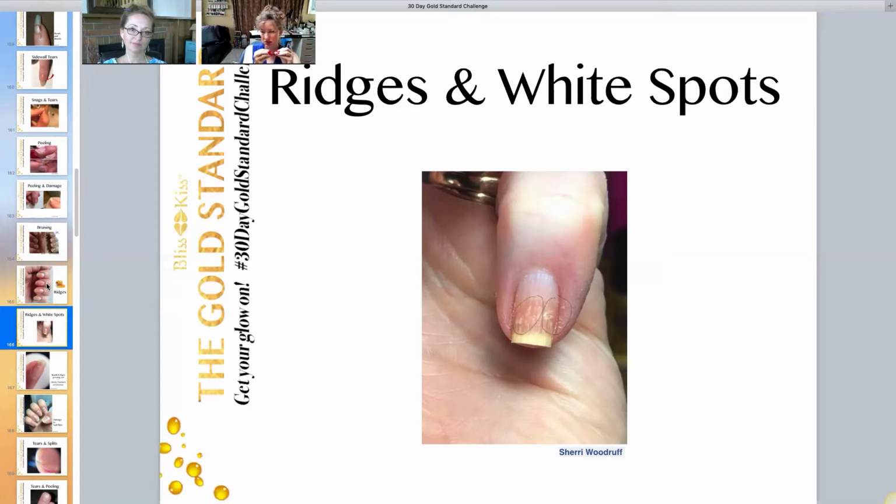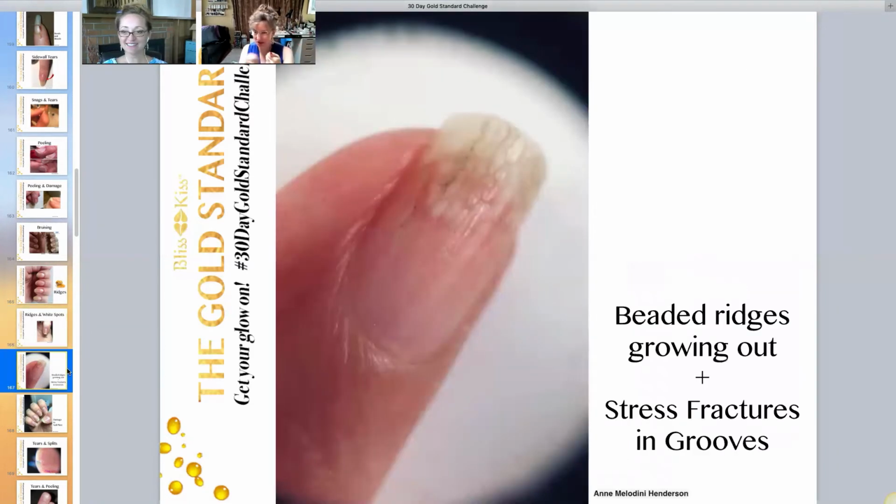That's called onycholysis, which means whitening of the nail plate. I hope I'm saying that right. I think you are. I'm saying it wrong. We'll get into the book.